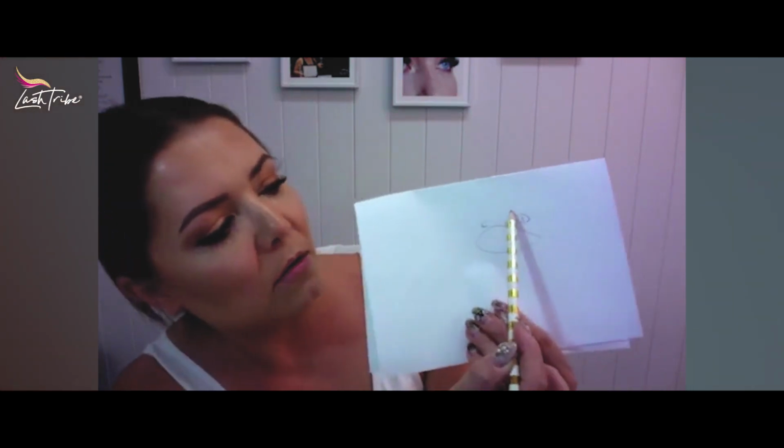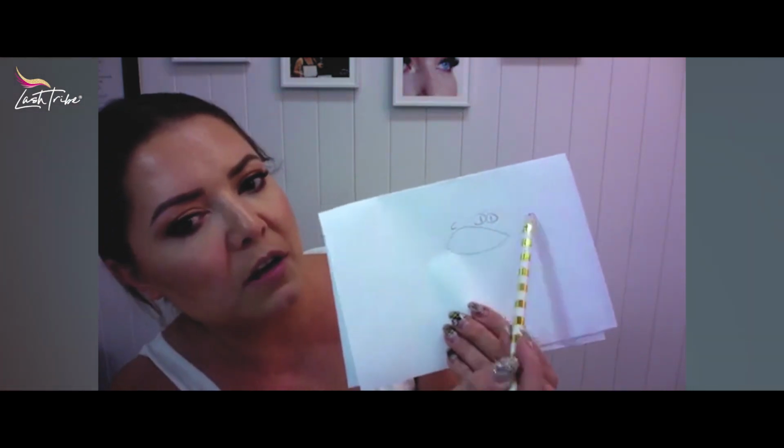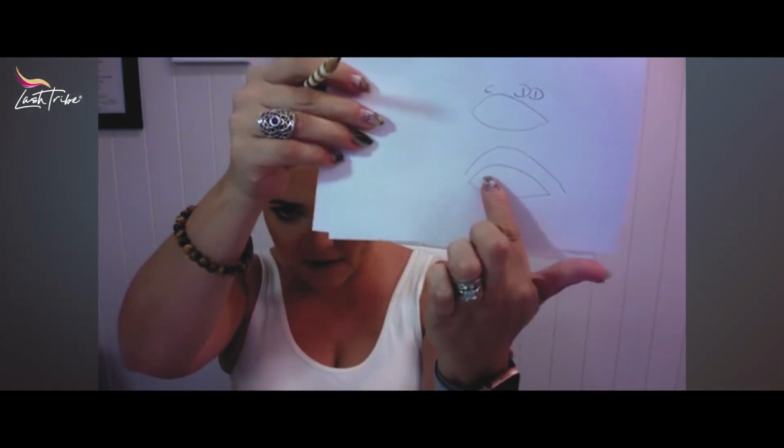Right in here, if you want to have a smooth line, okay? Otherwise, if you're applying the very same curl everywhere, it will look exactly the same. It'll look straight in this kind of area. Does it make sense? So we always want to counteract.